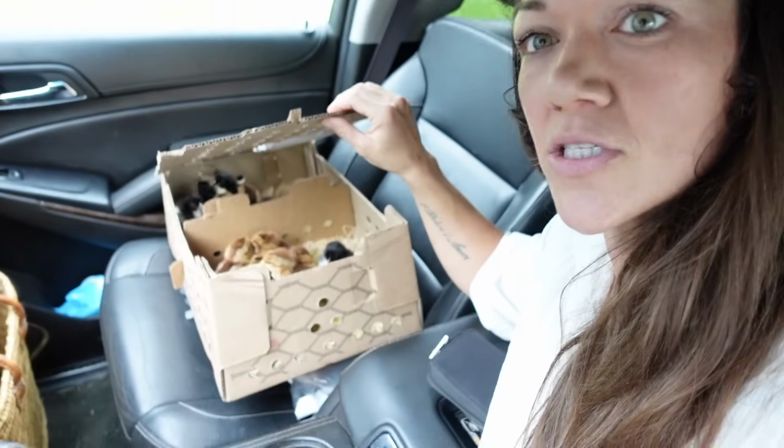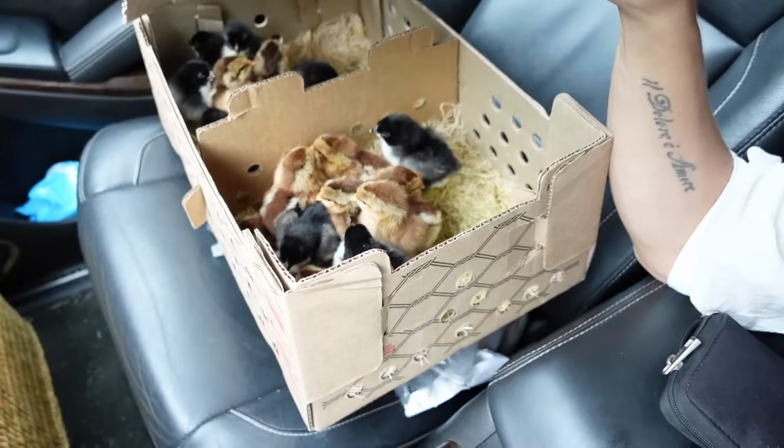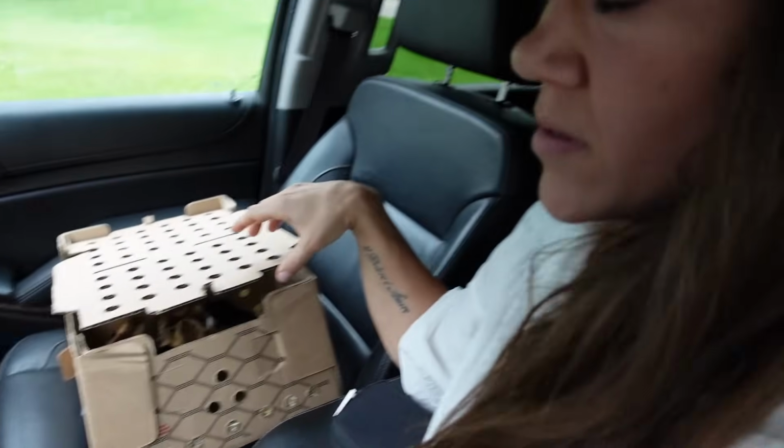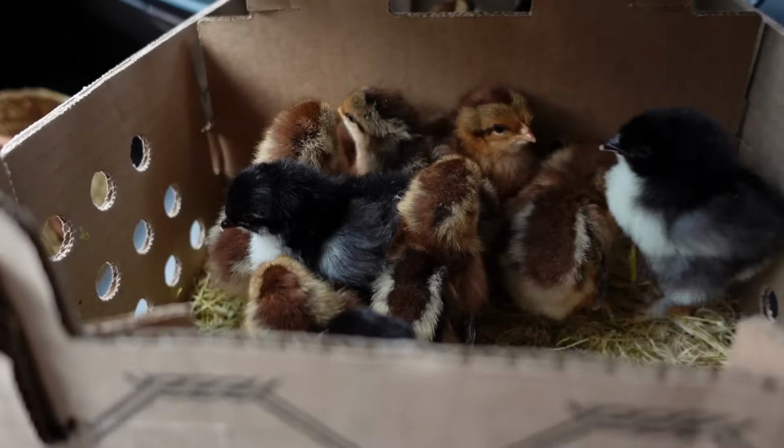And you know, the reason I haven't ordered chicks in so long is because my hens, there they are, little babies. So my hens hatch their own chicks every year, and so we always have plenty, but we have not had Welsummers or Marans on the farm for years now, and those are two of my favorites.